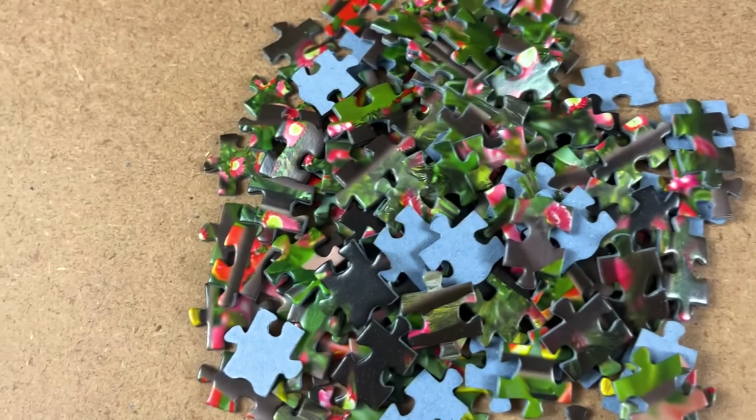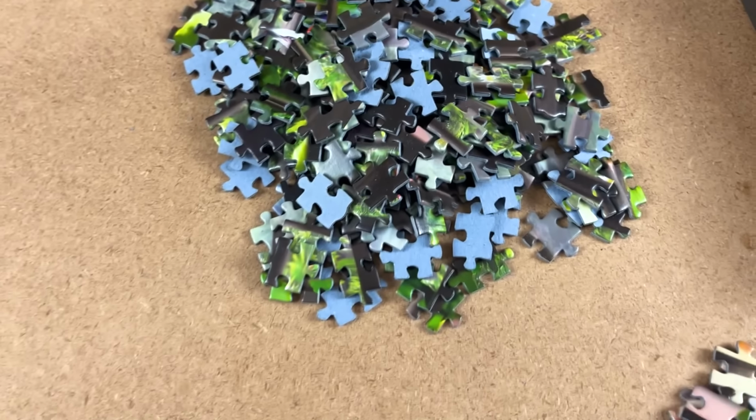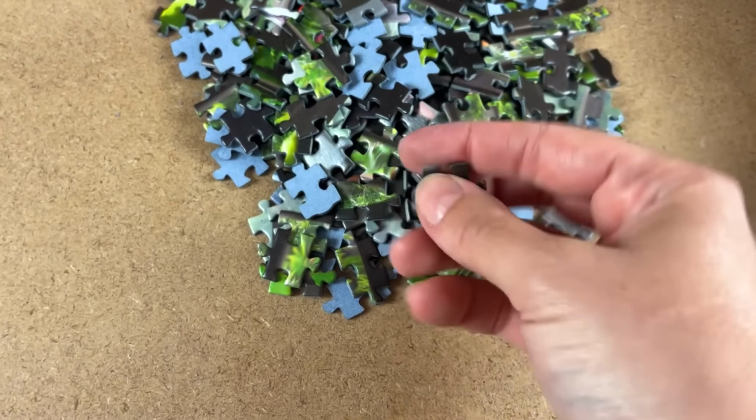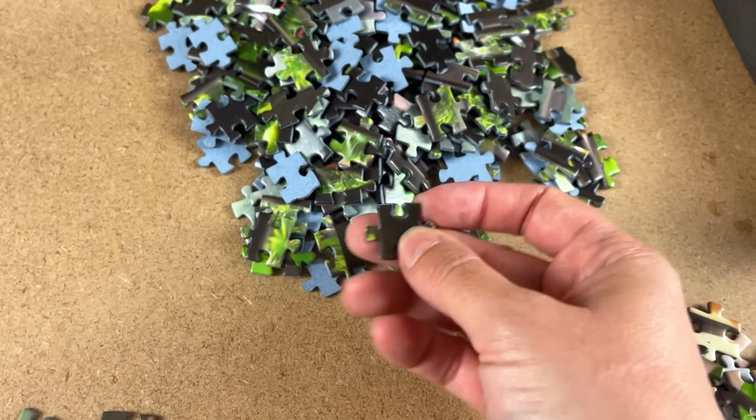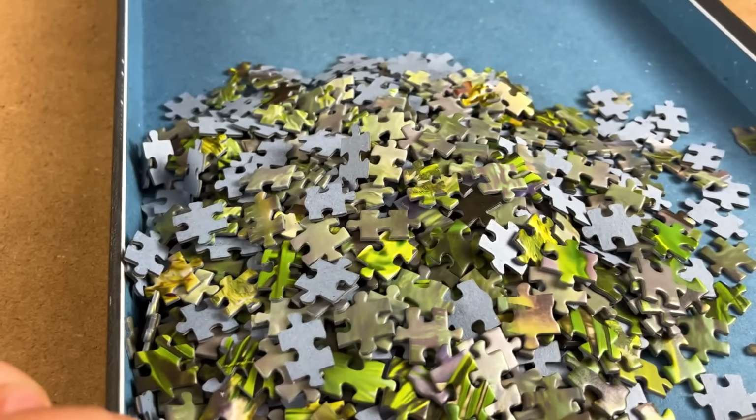This pile here is pieces with any red or pink flowers in. Here we've got any pieces with the dark branches in. Some are almost completely covered, some just have one going halfway down. This is the green pieces.